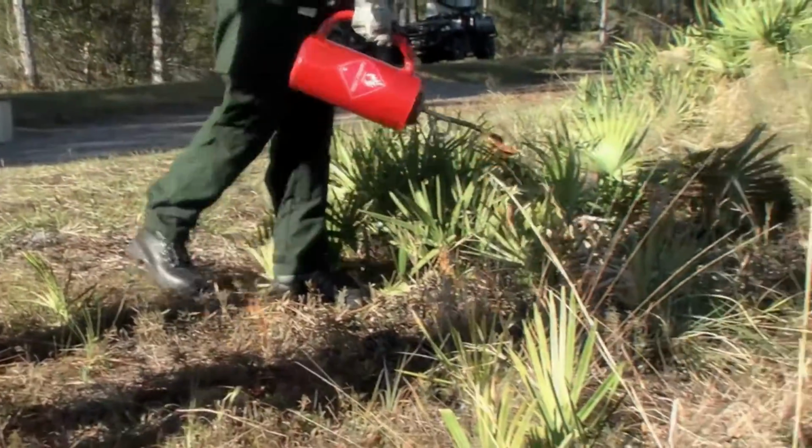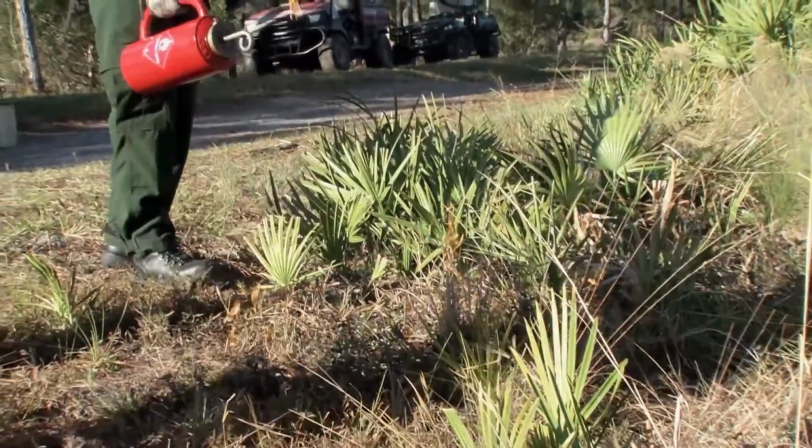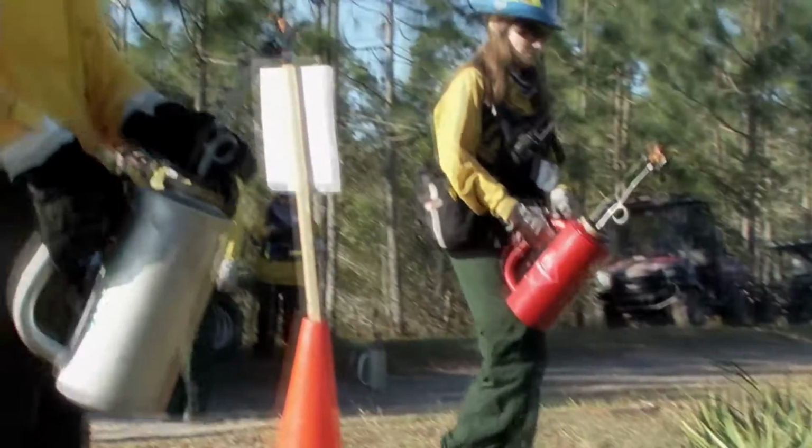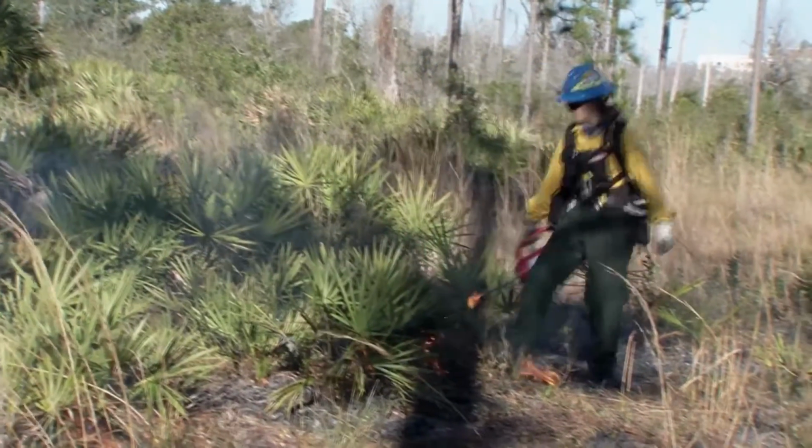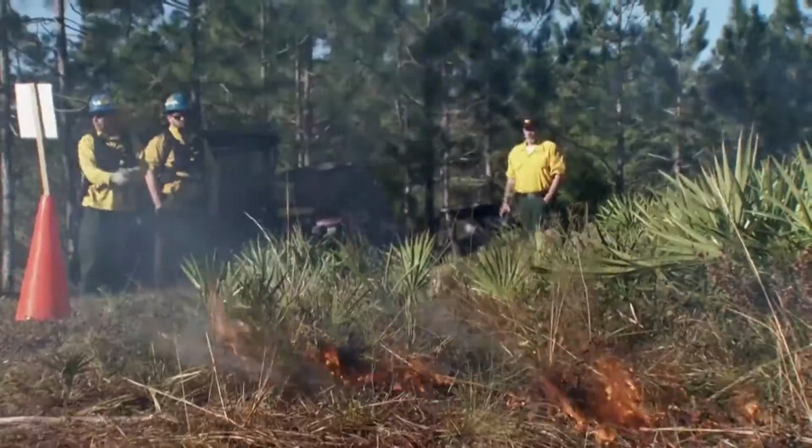So we'll run in and drip little drips of fire on the ground to kind of get the burn going, and we try and do that as slow as possible to make sure that the fire doesn't get too intense and the flames don't get too high, because when that happens then we kill off more plants than we want to.